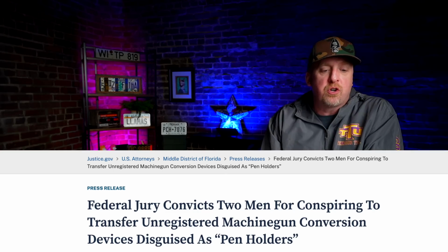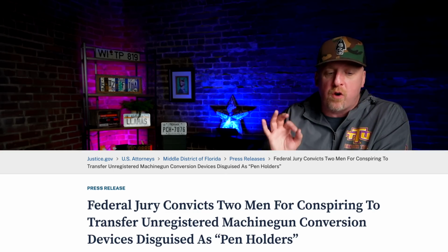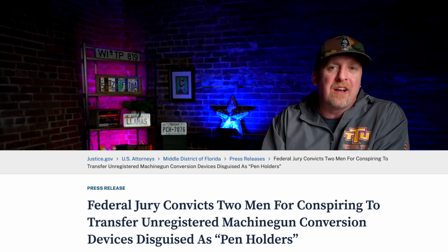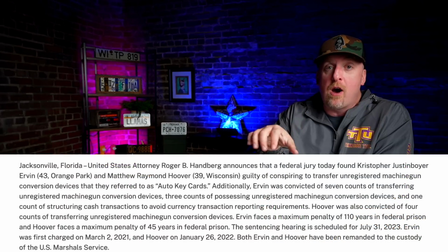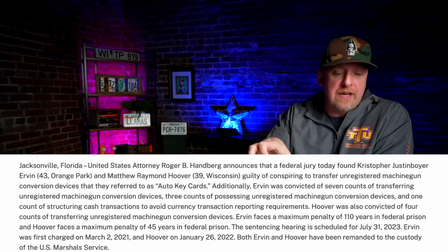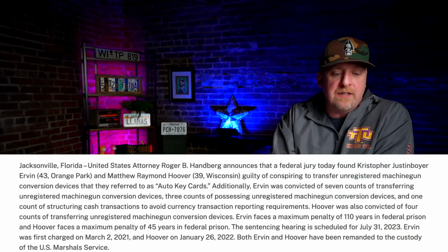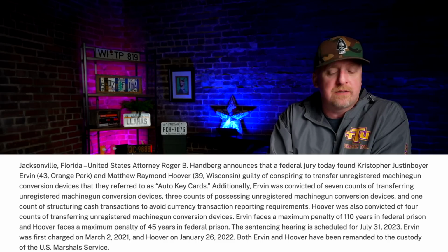The title is Federal Jury Convicts 2 Men for Conspiring to Transfer Unregistered Machine Gun Conversion Devices Disguised as Pen Holders. They called it a lot of different things. I think towards the end they were calling it artwork or patriotic artwork. Chris Irvin, the Florida guy, the actual manufacturer, is facing 110 years, and Matt is facing 45 years. Matt's a family guy, and it's bad.